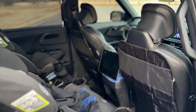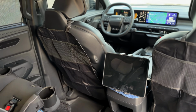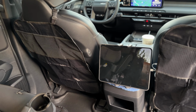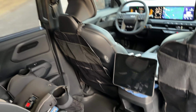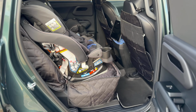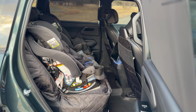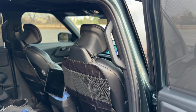I set up an iPad with a cup holder mount for the kids since the entertainment system is not applicable in this model. This seems to work out very well. Very sturdy. I can link you the parts that I use. These are big car seats for twins. I've had kickback plates, which is very usable.